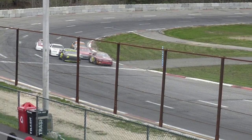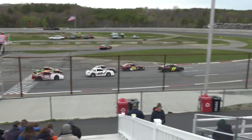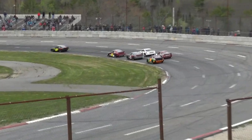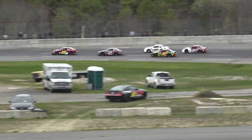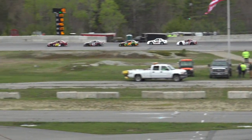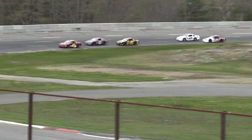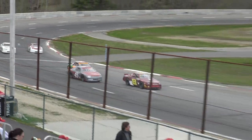Go racing. Here we go. Hayes jumps out to an early lead in that number 17. And they go single file down the backstretch. Takes these guys a lap to get up to speed, but once they're going fast.